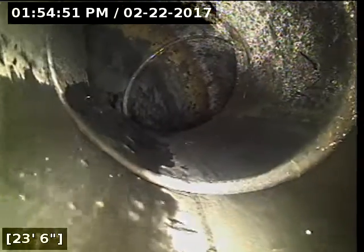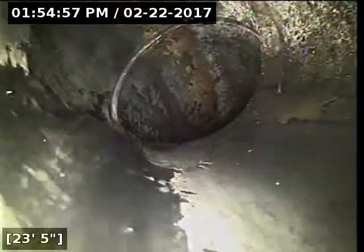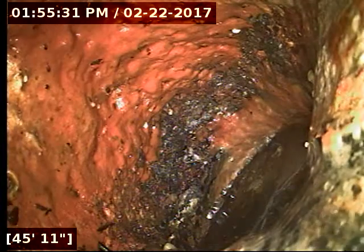And you can see here, this Y looks like it's configured properly. You have a ledge down into here, and this opening is much smaller. It will direct the flow with the flow of the line here. The other ones are configured in a way that allows it to divert back up in the reverse direction. And here, 46 feet out, this is the terminus where the line hits the tank.